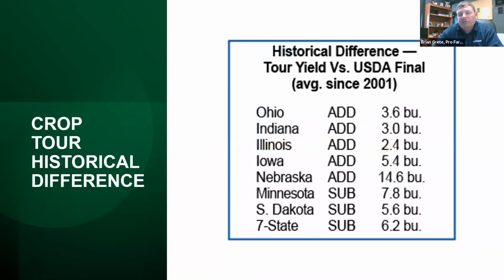Yeah, and that's what I'm referencing there. So right, that 7 state all the way at the bottom of that, you can see that we are back to 2001, 6.2 bushels too high. And when you look at those 7 states, if they don't pull up the average yield for the rest of the country, then probably we've had a train wreck at that point in time. Yep. Those 7 states should be your highest yielding. Yep. And a couple of other ones that really stand out on that table there.